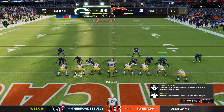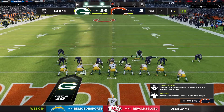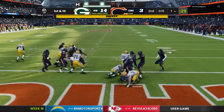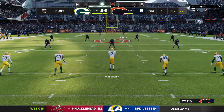The Packer offense ready to get their next drive underway. And with a 14-3 advantage already, we'll see how much they want to try to push things, if at all. They'll start out on the ground with Jones. Oh, and he's not going to make it out of the end zone. The push too strong, and that'll be a safety.